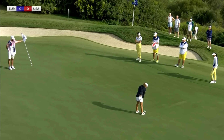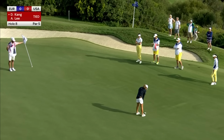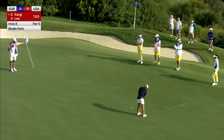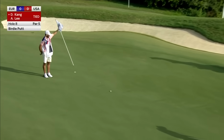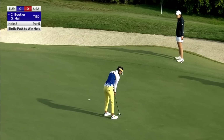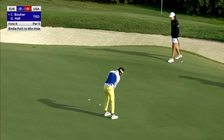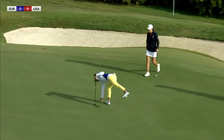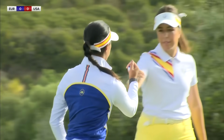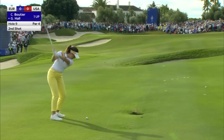That was out of North. Georgia left an eagle putt about 6 feet short. This is a very difficult green to read. It's actually cut to putt a little slower because it's so extreme. That's the fourth straight hole that's been won by one team or the other. Georgia Hall with the second.